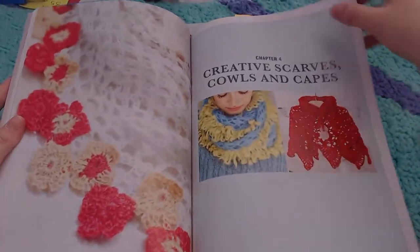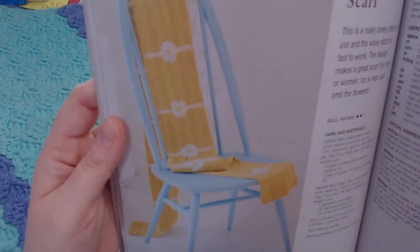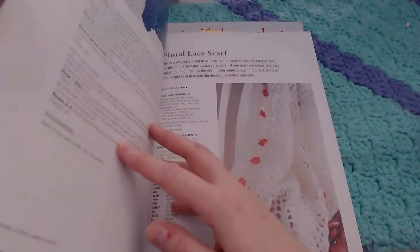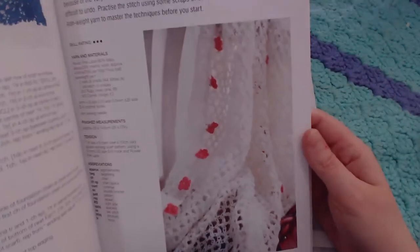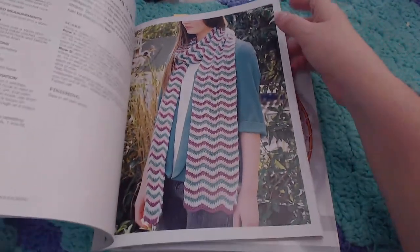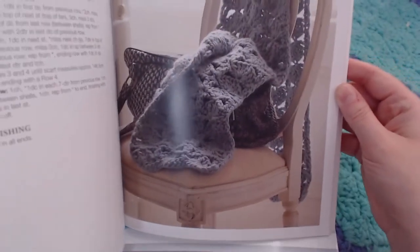Then we move on to the creative scarves, cowls and capes. Okay, so the first one up is the chevron and daisy scarf. Let's see if I can get that in closer for you. There we go. Next up is a lace scarf. Then we have a floral lace scarf. Next one up is a weave and chevron stitch scarf. A swishy scarf. It's very, very lacy. I don't know if you can make that out. Hopefully you can. Next one up is the chunky seashell scarf.